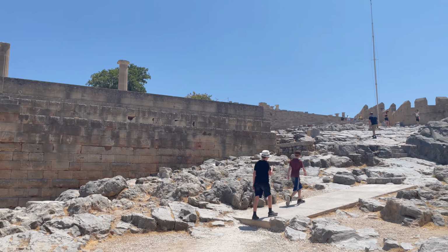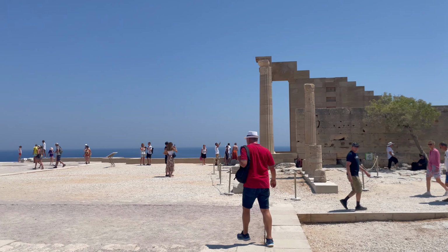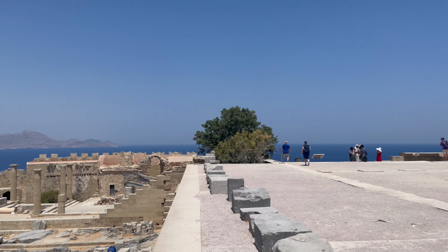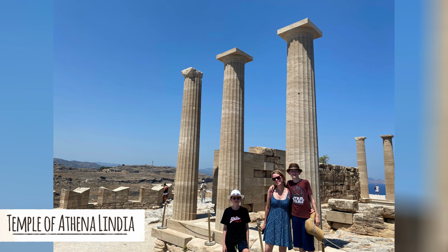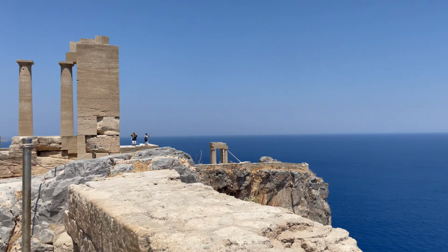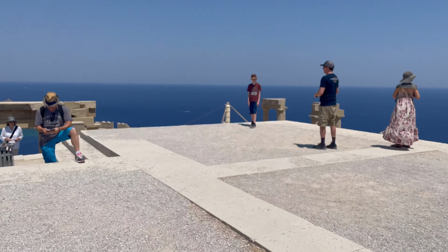The Knights believed the temples were pagan and destroyed everything on the Acropolis. Over the last century, the Greeks, Italians, and Danish restored the site to its current state. At the highest point of the Acropolis is the Temple of Athena Lindia, built in the 4th century BC for the town's patron saint. Initially, this would have been obscured by the colonnaded propylaea, whose columns and raised platform date back to 342 BC.